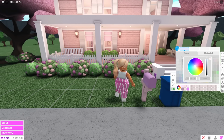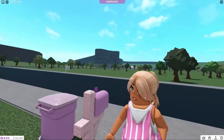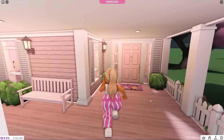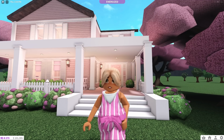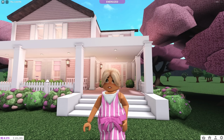And to be fair, this build-off has made me realize that I actually need houses with loads of color. I can't just build with one color. I need all the colors. Anyway, that was my little build challenge of only trying to build with the color pink for my little baby daughter. But it was really, really fun. I challenge you guys to try and use the color wheel and only do one color too. Let me know how it goes.